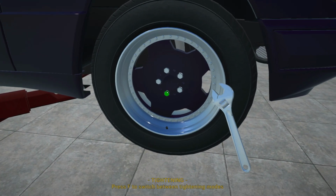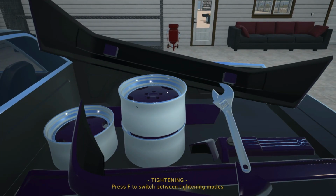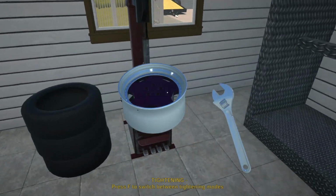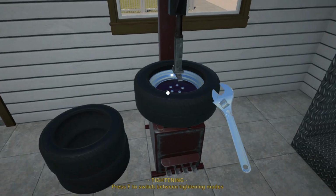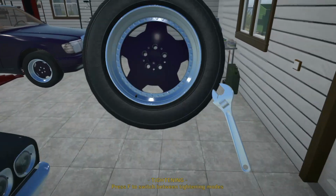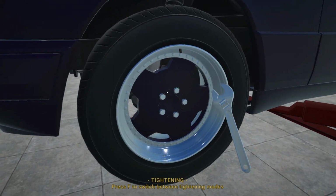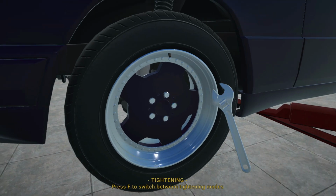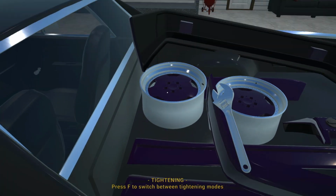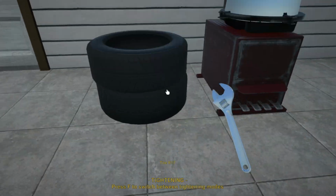Right. That's the first one done. Let's see if we can get the second one off here. Might have to remove the bumper for the other ones, but we'll check it out in a moment. Right, so let's get this one on the car as well. These wheels are actually all the same. I didn't go with wider ones at the back, so I just think the fitment will be good enough, and it'll also look good enough in my opinion.